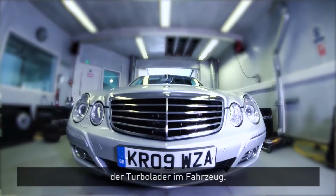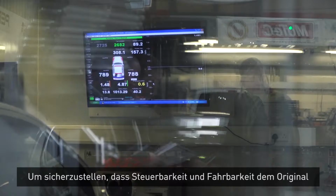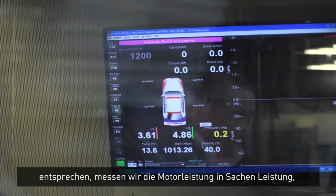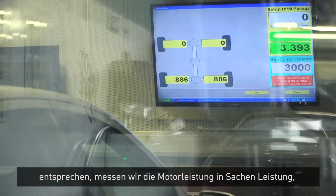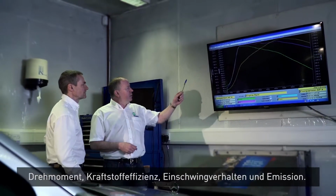We then move into the phase where we assess the turbocharger's performance in the vehicle. We measure engine performance in terms of power, torque, fuel economy, transient response and emissions to make sure the controllability and the drivability of the vehicle performs in an equivalent way.